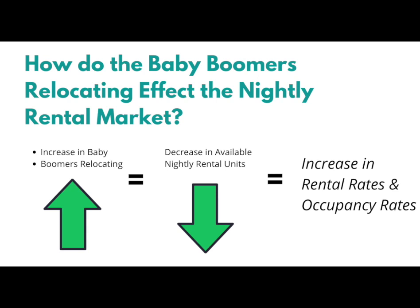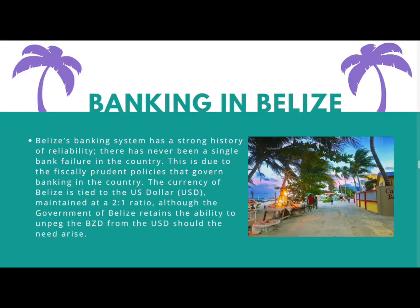And as many of you know, if you're an investor and you own the property, these are great things that we want to see. I also want to touch on banking in Belize, because people often ask me, can I have a bank account in Belize? What's the process like? I am connected with several banks in Belize, actually. I'm happy to help you guys at least get the steps to learn what the process will be like and put you in touch with the right people. But just some general info on banking. The currency is pegged in a 2-to-1 ratio to the US dollar. Everywhere in Belize accepts US dollars. So if you want to pay for something with US dollars, anyone will accept that, which makes it very easy to transition into the country.